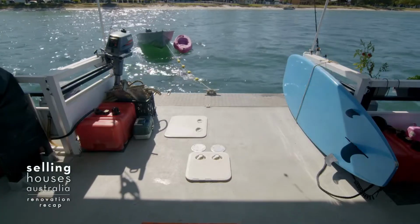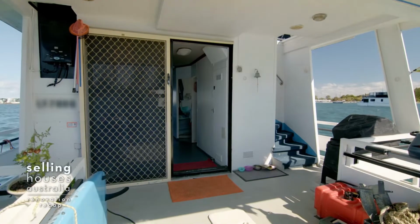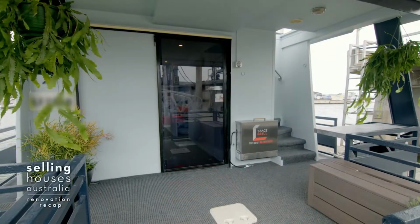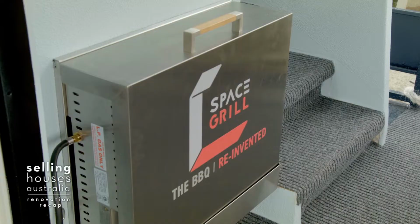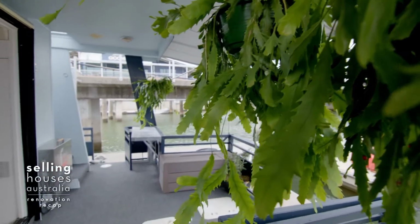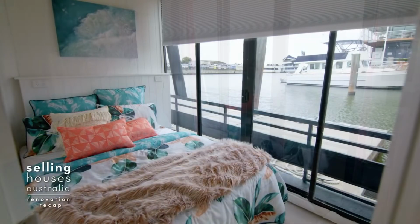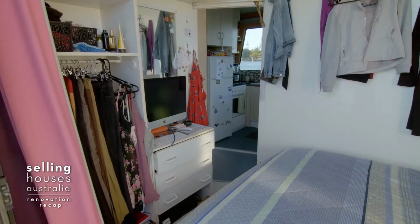This was quite literally a rotten-looking area, by no means up to my boating standards. And now we've got new bench seating, planters for styling, a fandangle barbecue, and a bar. Dirty martini, anyone? Speaking as a true seaman, this tiny master bedroom was lacking in, well, everything.